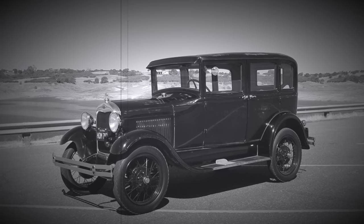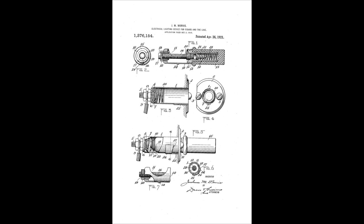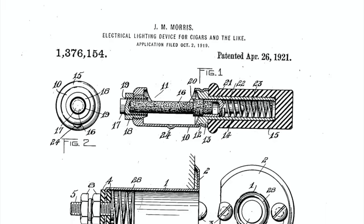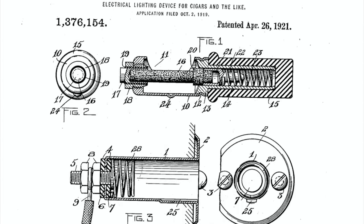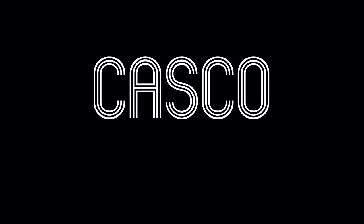The first use of what we would recognize today as a cigarette lighter was in 1921 with the filing of patent 1376154 by Joshua M. Morris. This patent featured a power tube and a removable element known as the lighter. When you were ready to light up, you would simply remove the lighter and touch it to the end of your cigarette. Connecticut Automotive Specialty Company, known as Casco, would later patent an automotive-specific lighter in 1928.